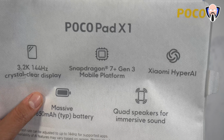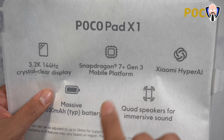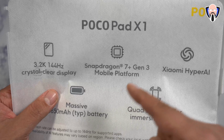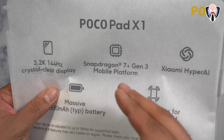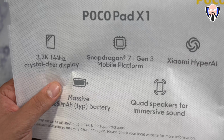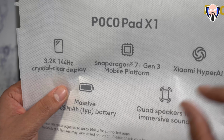Now, I'm going to say this now before we get into the benchmarks later on. Yes, it does say the 7 Plus Gen 3 mobile platform. One thing to keep in mind, the Plus Gen 3 is more powerful than the S series on these chipsets. So typically Qualcomm will release three versions of a chip. There's the standard 7 Gen 3, then there's the 7S Gen 3, and then there's the 7 Plus Gen 3. The 7 Plus Gen 3 is an overclocked version of that processor, where the S series is typically considered to be a slightly more budget-friendly version of it.